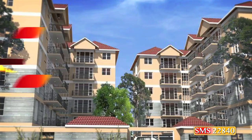Our next stop is Kitengela Terraces, providing a spacious lounge, modern fitted kitchen with pantry opening to Dobby area. Excellent choice for a family home.